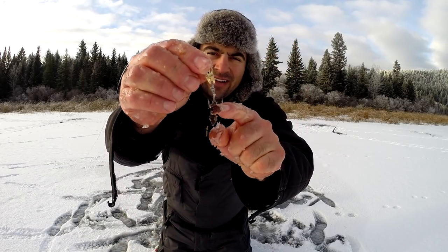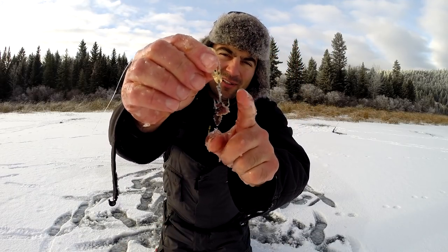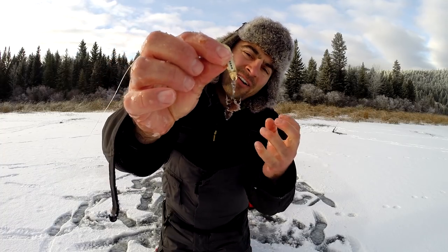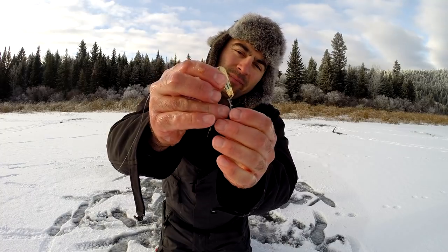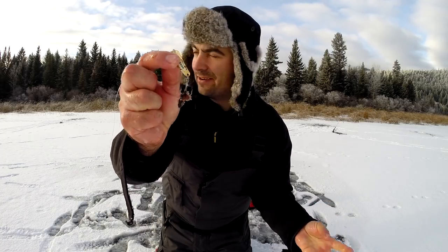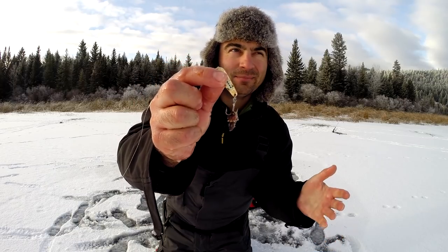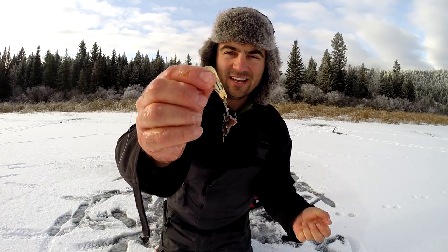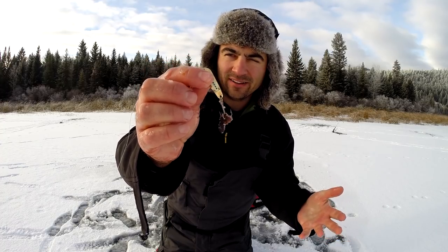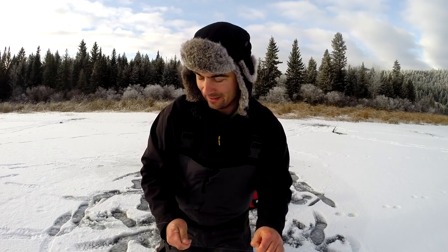And look what I've done. I've changed out the treble to a better treble and a bit bigger. The ones they come with are a little too small and they're not hard enough. You have to buy a better hook in order to catch more fish with these things. I find with the ones they come with, they're cheap, they bend, the fish come off really easy. So take the time, upgrade your trebles, get a better one, put it on there and get fishing. Don't wait until you start losing fish.